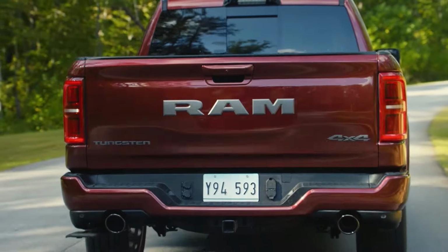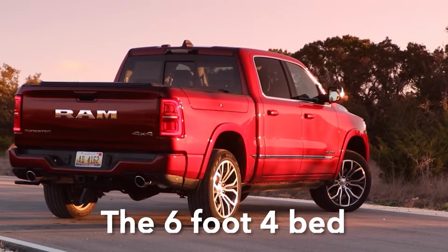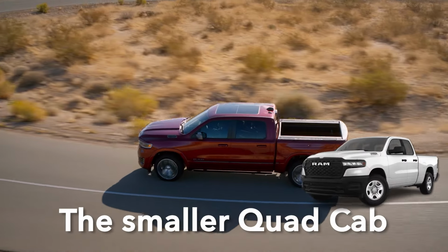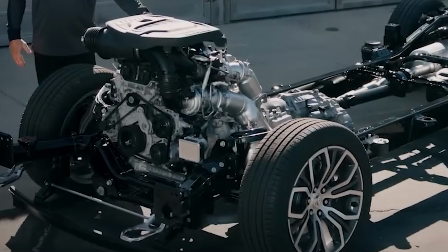When it comes to the bed offerings, there will be an option to choose between the 5'7" and the 6'4" bed. The smaller bed will be available with both cabs, while the longer bed will only be available with a smaller quad cab.